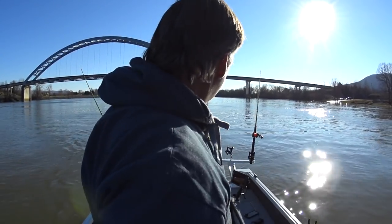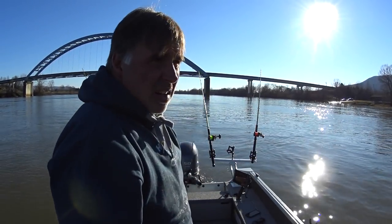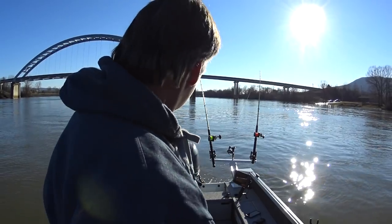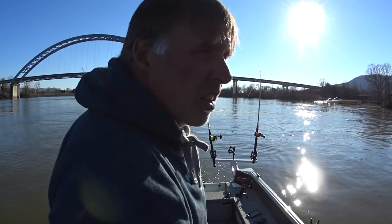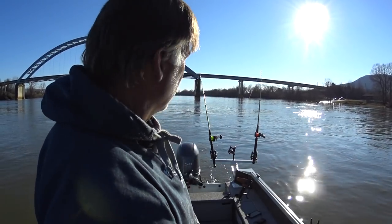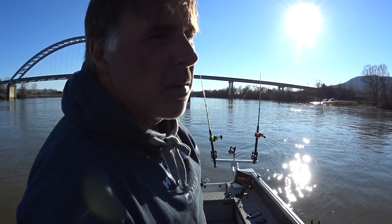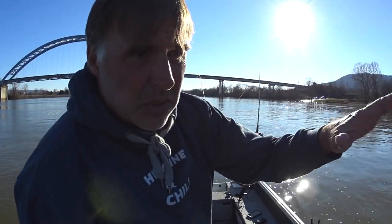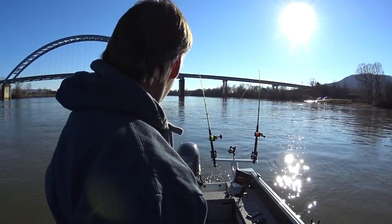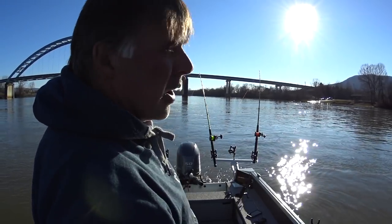We almost had one. I'm not staying here long. I gotta grease them bearings and change them very soon when I get back home. I'm anchored just right outside the ramp over here right now. This water's ripping. There's a little drop off right here. That's where I got that bite. And I got these two a little farther down into this hole.